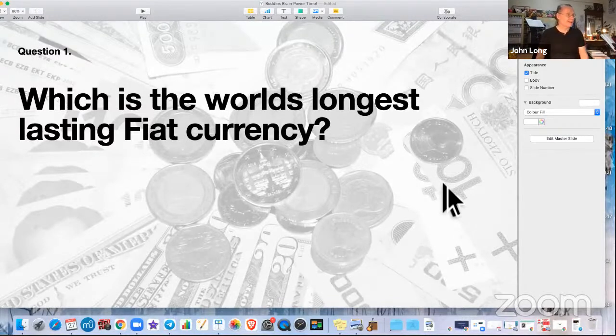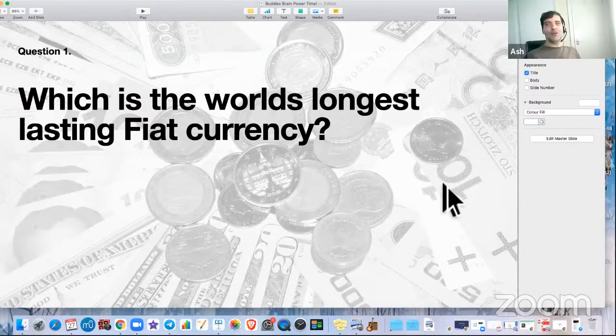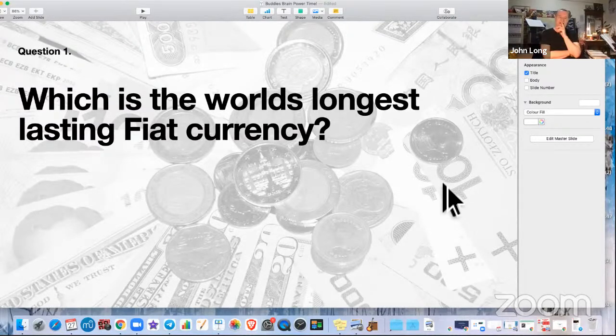Okay, question number one: which is the world's longest lasting fiat currency? Oh, is this in history or most recently? In history. I did a bit of research. I was surprised actually, but once I realized why it came into existence, I wasn't surprised. Okay.